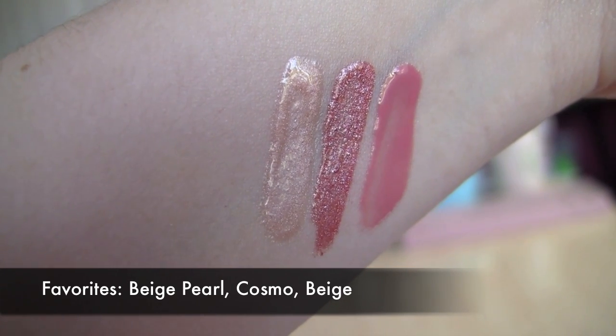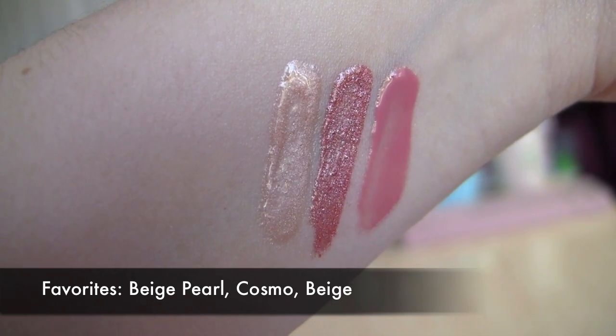I also love Cosmo. This is such an interesting shade, like a deeper neutral, but with a lot of multi-dimensional shimmer. If you fell in love with Jordana's Lovely gloss, but now you can't find it anymore, check out Cosmo. You'll find it's very similar. And also Beige, which is not beige at all. It's a beautiful, classic, creamy pink.